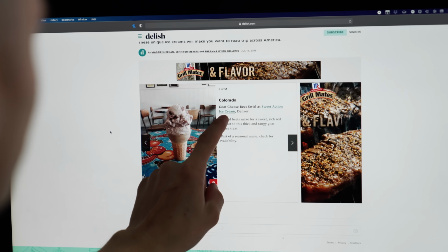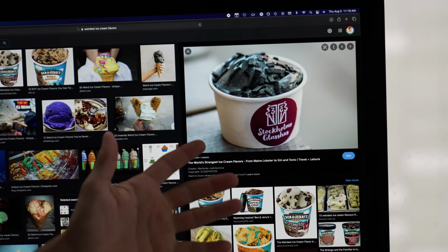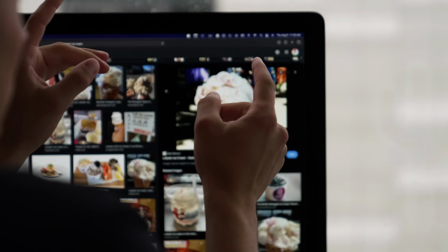And let me just tell you, there are some really weird ones. I saw a lot of ice cream flavors with certain types of cheese, whether it was cheddar, goat cheese, Parmesan, or blue cheese. Then people also seem to be obsessed with things like charcoal, which I don't even think has any flavor. I'm not exactly sure what this flavor is supposed to be. And I think the craziest one of all came from Maine. It was a lobster ice cream.